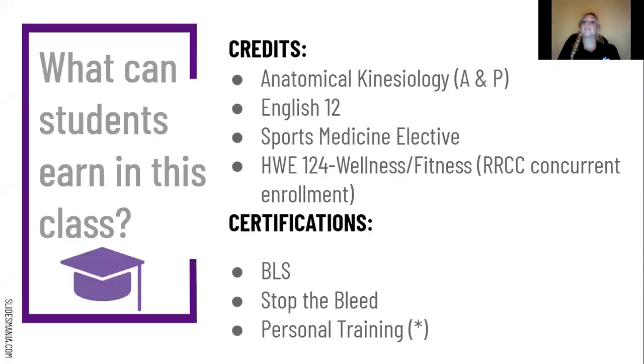So some of the credits that the students get is A&P, so anatomy and physiology, which goes over a lot of anatomical kinesiology. They also get an English 12 credit. The great thing about English 12 is it's correlated with sports med, so a lot of what they're doing is under the umbrella of sports med. They'll get a sports med elective credit, as well as a Red Rocks concurrent enrollment for wellness and fitness. I think it's 2 credits for Red Rocks, which is great.